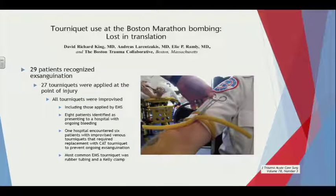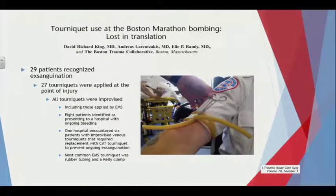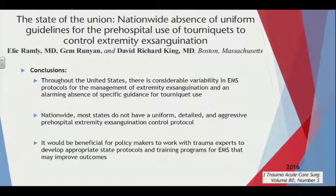So he's like, well, wait a second. Yeah, all these people came in with tourniquets, but they might not have been doing the job that we hoped they were doing. Then he took it a step further. He looked at a 42 state review, and they looked at who's using tourniquets, and they found that there's really no standardized approach to it. Most places, including Trauma One until recently, and it sounds like JFRD until recently, kind of fell in this category where it says tourniquet mentioned without specific guidance. Like, yeah, use a tourniquet, but that's when you run into situations like this. Well, I was told to use a tourniquet. I'm just going to put a piece of rubber tubing around and call it a day.